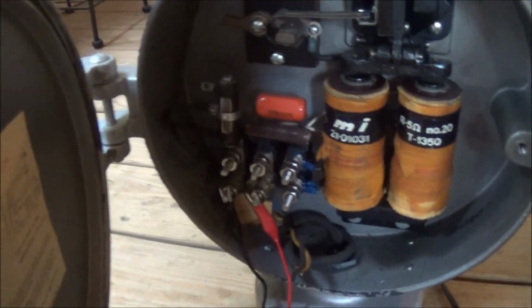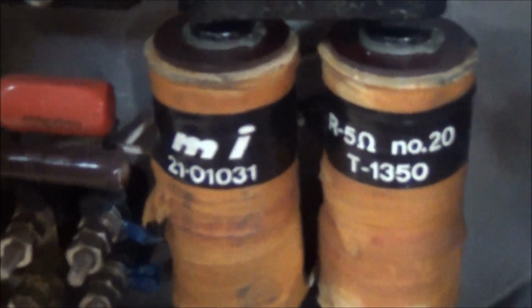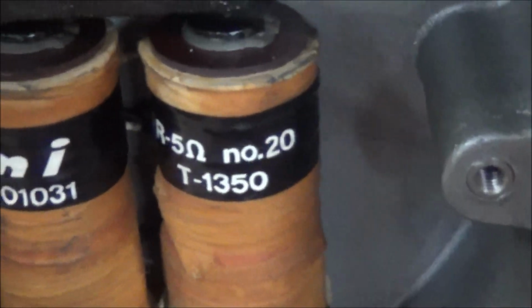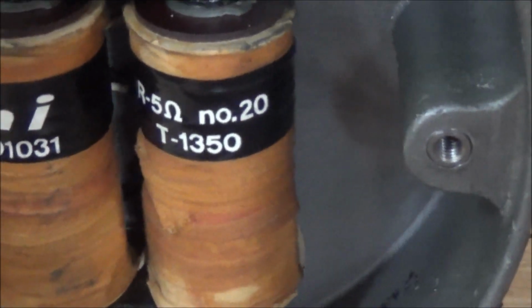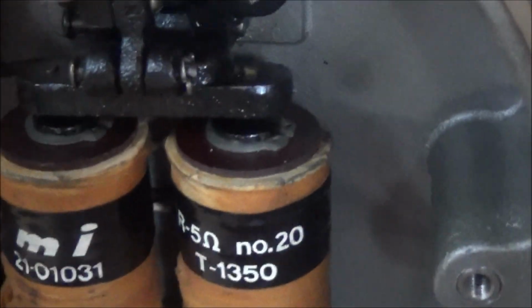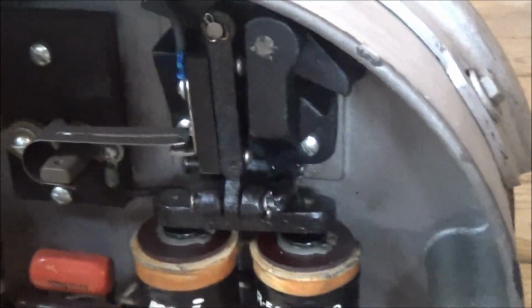Right here we've got the innards of the bell. As you can see, there's the Modern Industries logo on the electromagnets, and right there's also some technical information. As you can see, it has 5 ohms of resistance. Not sure what T1350 and number 20 mean, but this part up here is mostly metal. There's a little bit of plastic right here that appears to be for insulation purposes, but it's metal. Probably like the older Western Collins mechanical bells.